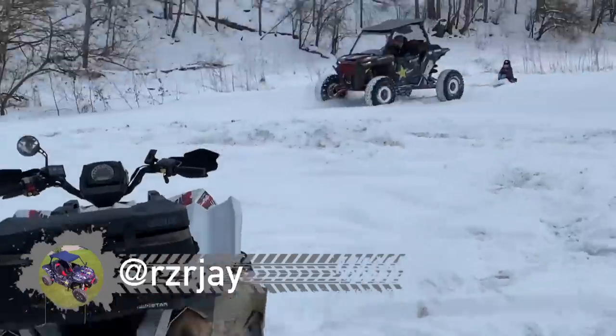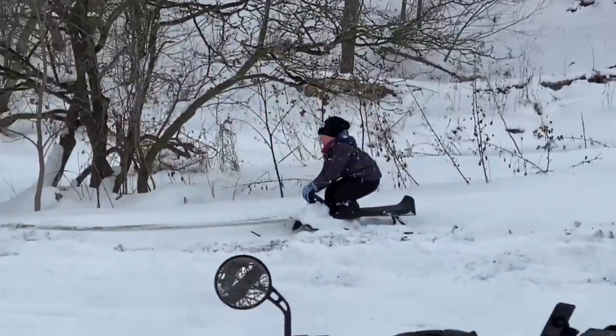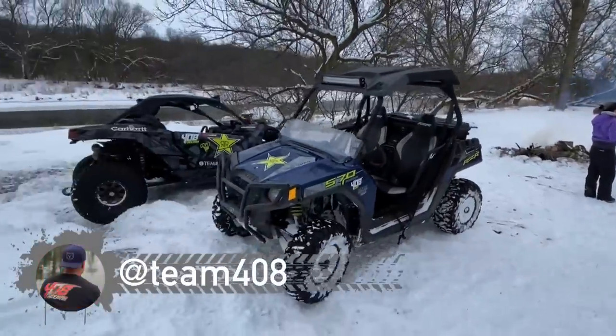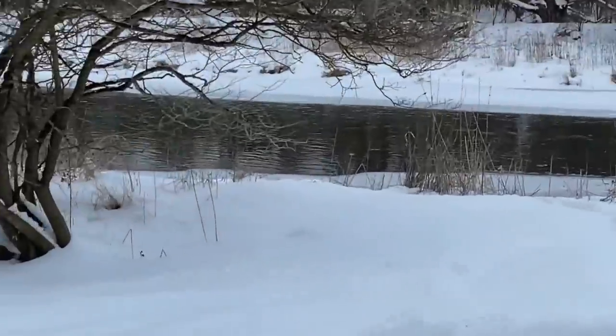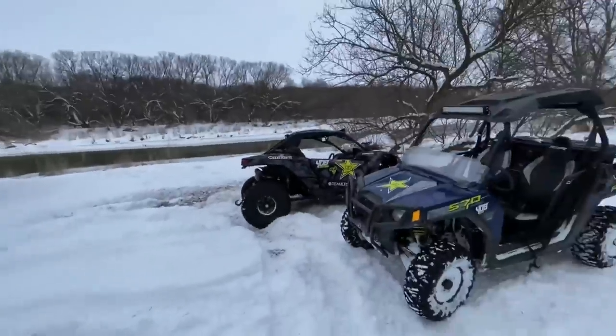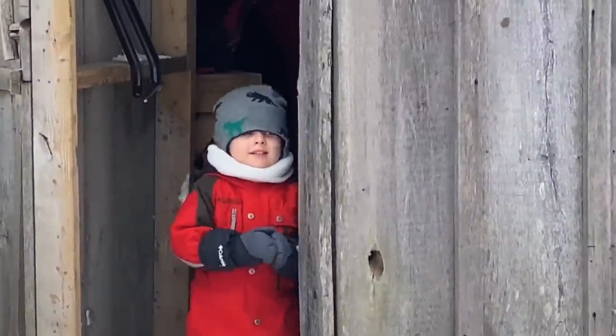Should be pulling behind the quad. That looks so funny. It jumps. So nice. I can't believe how much snow we got. Look at that. River's not frozen here yet. It's definitely frozen down by the house though. Get in!